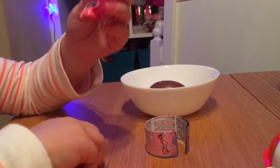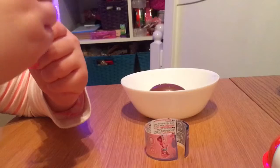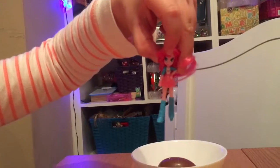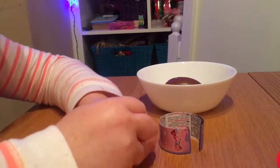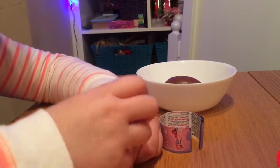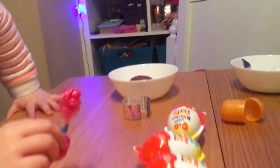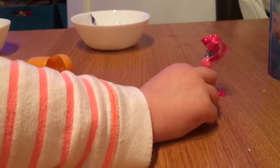Let's get her out. So here's her half of her body. Let's clip her together. There we go. She's like walking. Pinkie Pie, that's what you call cool. So now, let's put her here so everyone can see her.